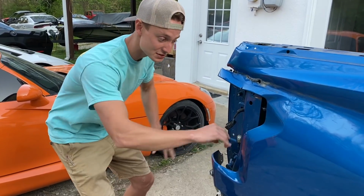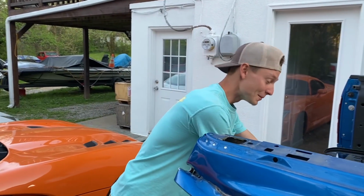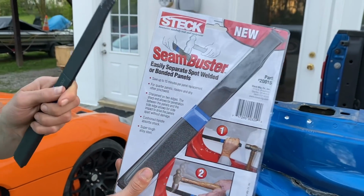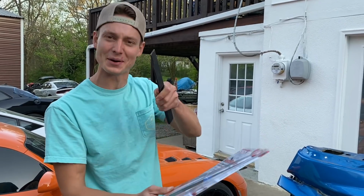I saw that you just drilled these suckers out, and you didn't even use a chisel, you just popped this aluminum apart. Whoever sent this seam buster, we appreciate you. We're definitely going to use this for a lot of these. And it's been such a long time, so I really don't remember who it was, but we appreciate you.